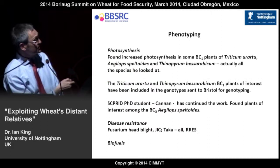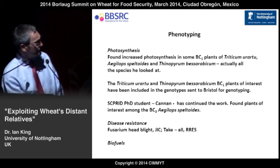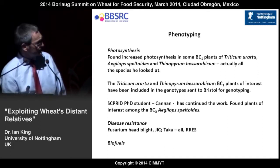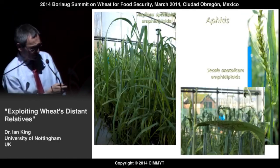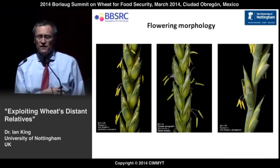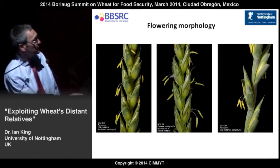And we've got increased photosynthetic capacity in speltoides, Ctenopyrum bessarabicum, and Triticum urartu over and above the wheat. There's disease resistance: Fusarium head blight with Paul Nicholson at JIC, potential on a pilot experiment, take-all resistance, and resistance to aphid attack. Anatolicum gets aphids, speltoides doesn't. And then you also get variation for flowering morphology as well, which is useful for various things.